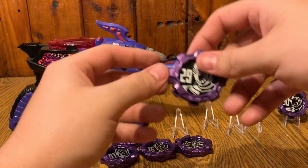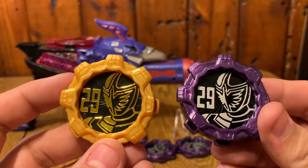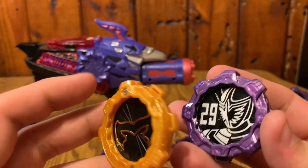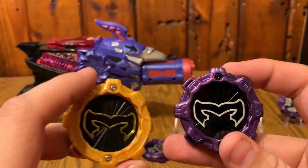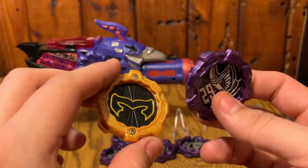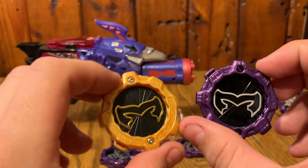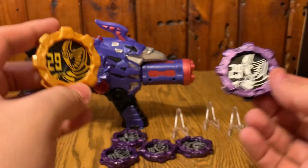But, looking at Magi Ranger, number 29, I think both of these look really good, honestly. I think they both have their pluses. I like the 3 tones to it, because it's not just gold and black. These are gold, black, silver. I don't know. It's just, these look so good.